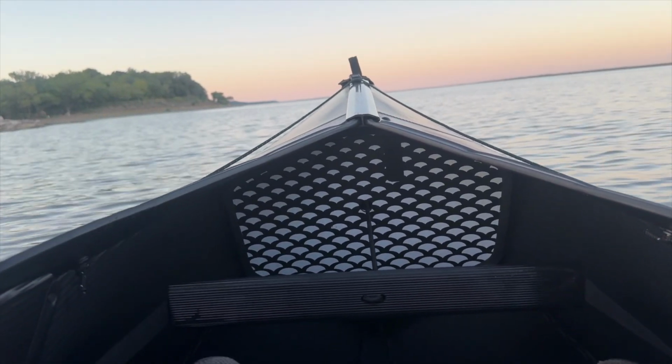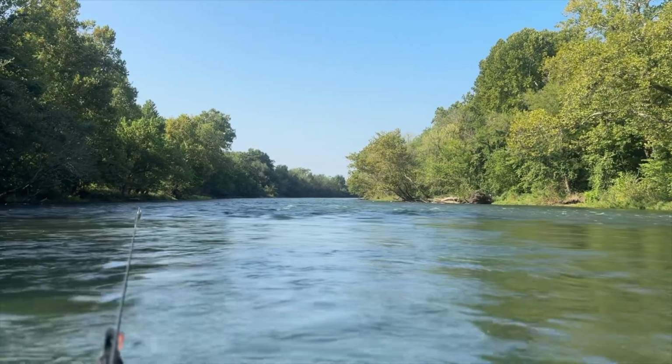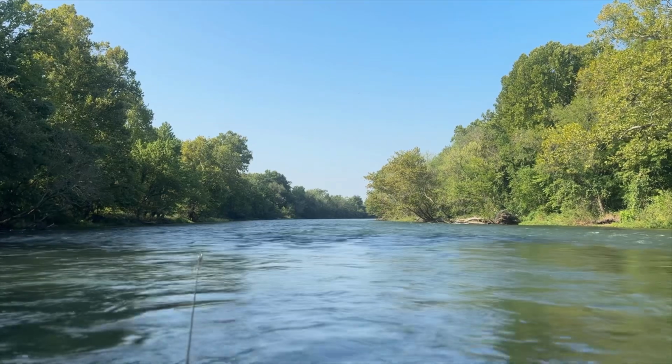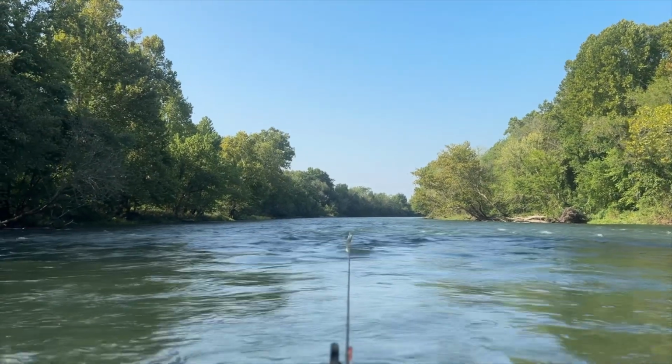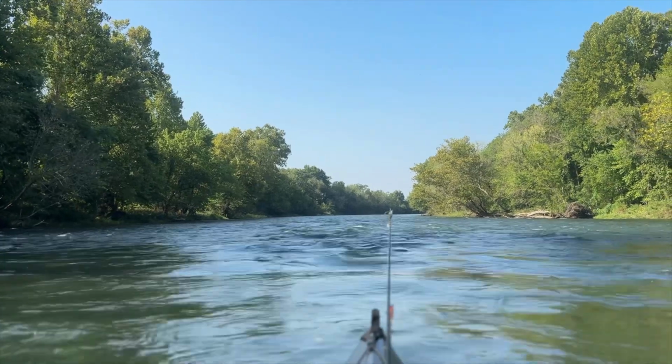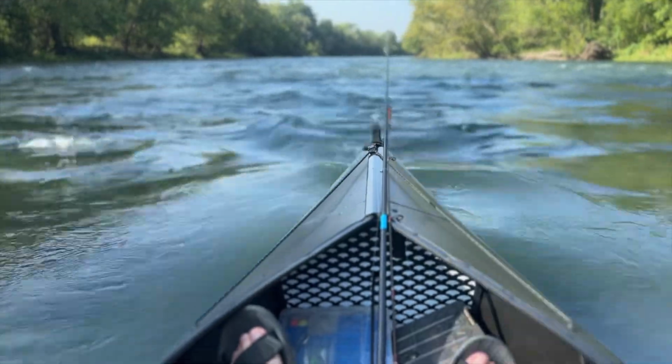I was blown away. Honestly, I was still a little bit worried coming out to the river, especially seeing when we got here how much current was just flowing, but I haven't had any problems today at all, and it's tracked really well in the current. When I needed to paddle a little bit through some ripples, it's paddled great. Since it's so lightweight, it's also almost effortless to paddle.